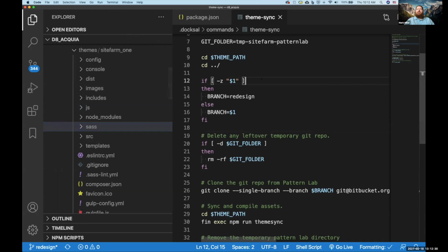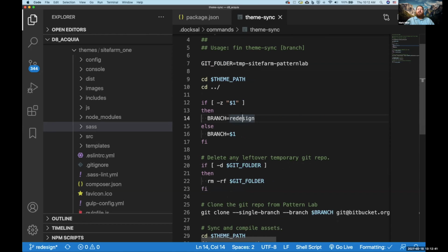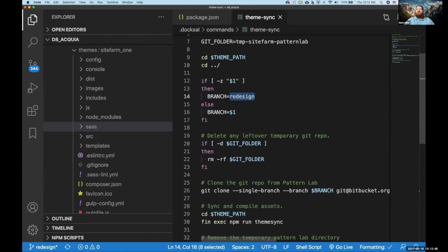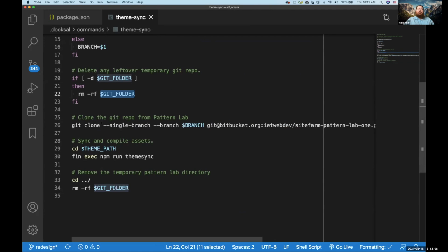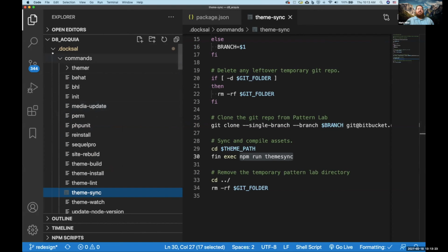But our theme sync command in Doxel, basically we cd into the theme. We find out what branch. By default, it'll use our redesign branch because we're currently redesigning things. Otherwise, you can pass into this command whatever branch you want to sync from our Pattern Lab. If there's a leftover folder from the previous sync, it'll get rid of that. And then it just clones our Pattern Lab into a temporary folder, and then it runs our npm theme sync. That will pull in all of the JavaScript, the Sass, images, fonts, and whatnot. So those then go into specific folders.